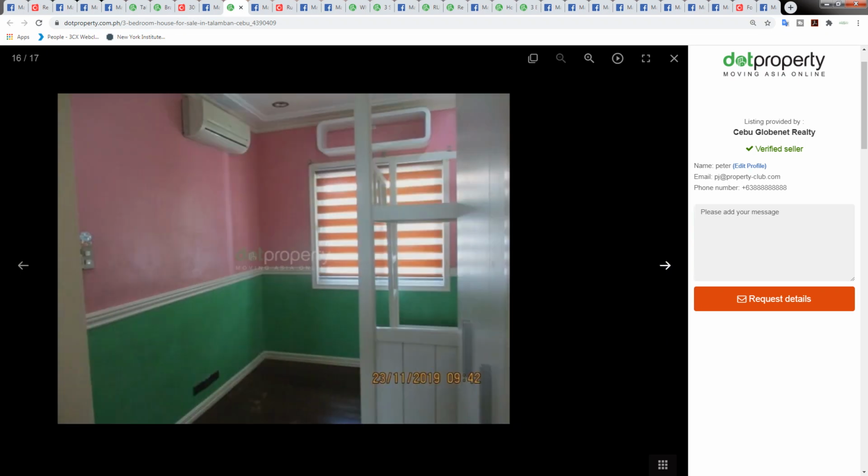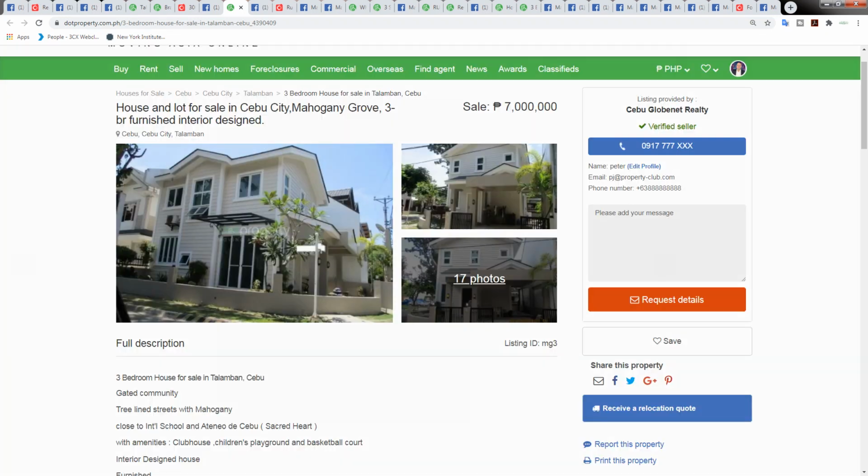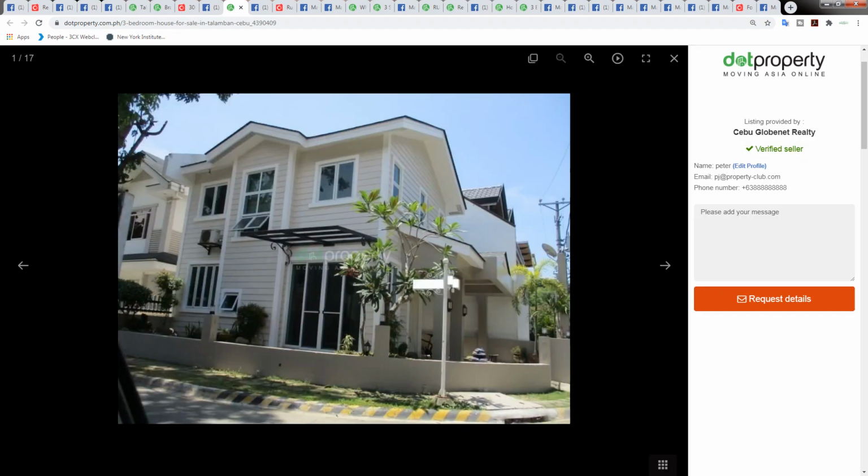I believe it is a concrete home, but from the front the facade does look like it's wood. I think that's just the facade, but yeah, nice little home.